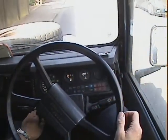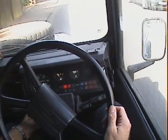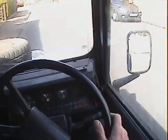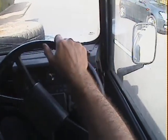Okay, let's take this F registration, so I think it's a 1988-89 Land Rover 2.5 turbo diesel 90 for a spin. Starts nicely, little puff of smoke just on start up, as you always get with these 2.5 turbo diesels, but once it's started it's nice and smoke free.